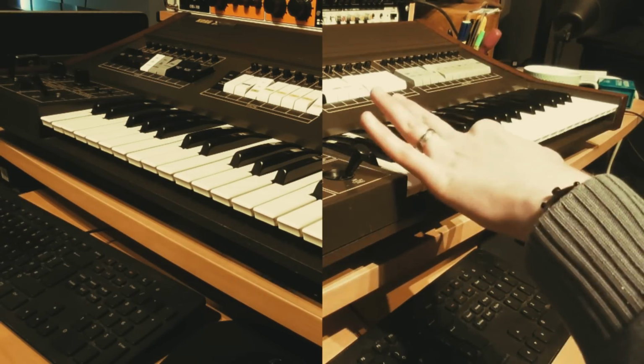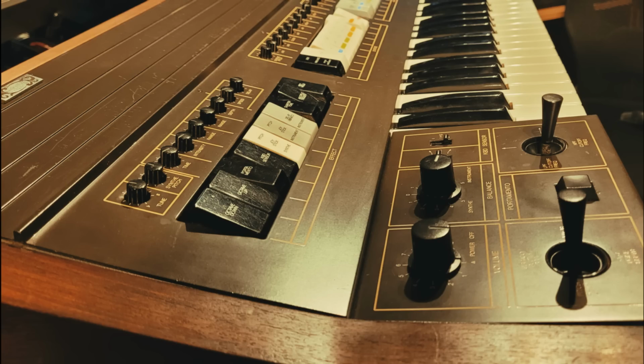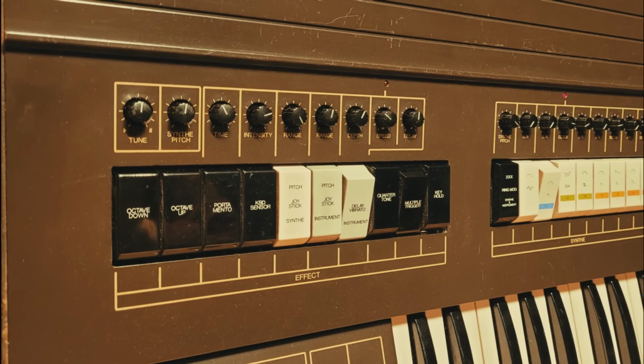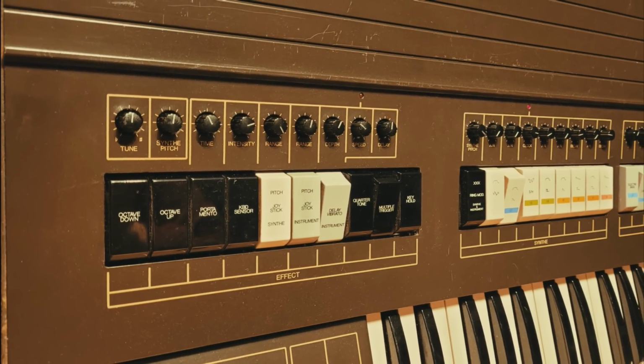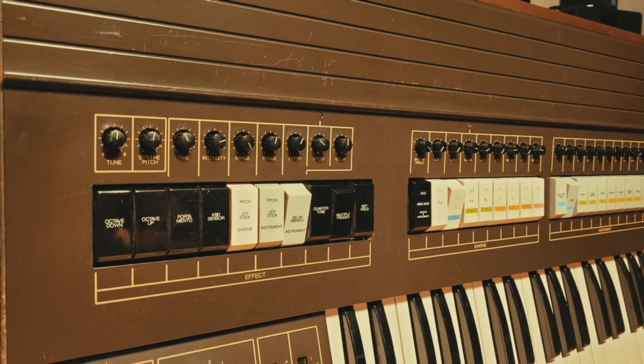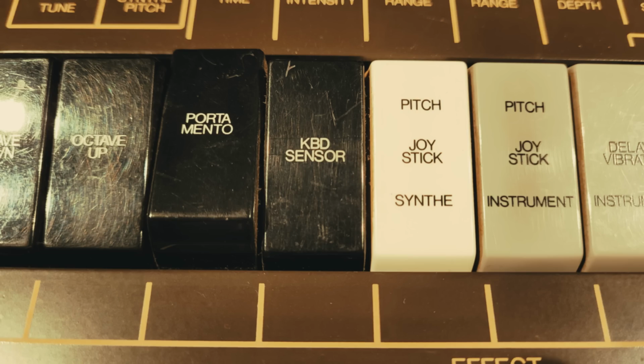Okay, let's talk about the left-hand side of the synth. Firstly, there's another set of rocker switches labelled effects, which are not effects as we think of them now, but are in fact performance controls. There's the obvious stuff you'd expect: octave selection, portamento, vibrato, trigger modes and hold, but let's focus on the less obvious stuff. Firstly, there's what Korg call an optically encoded pressure-sensitive keyboard, whatever that means.